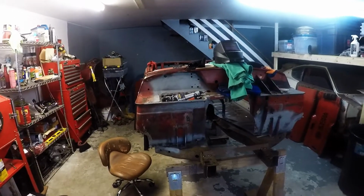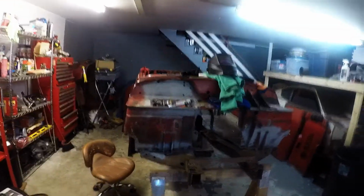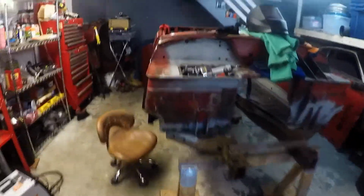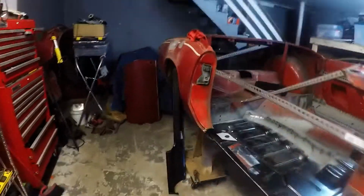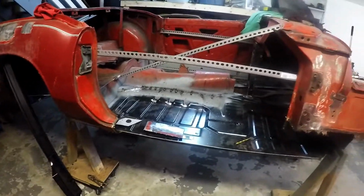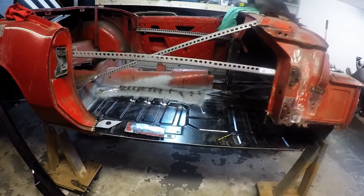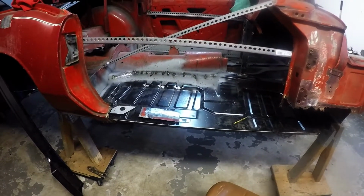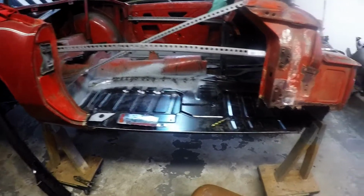It's about 8:40 Sunday morning on the 24th, I think it is. Let's see here. Yep, 24th of September. Back to continue with work on the floor area and the sill area. Yeah, that's really about it for an introduction.